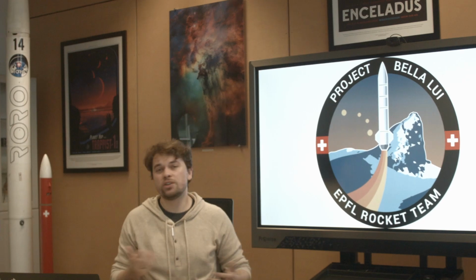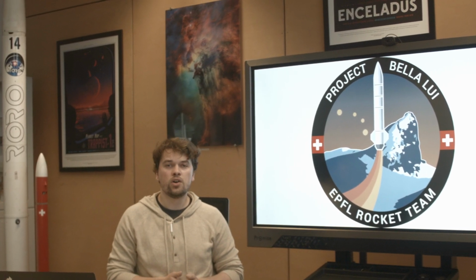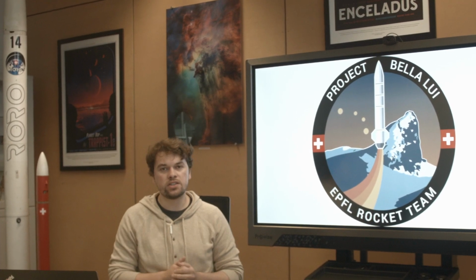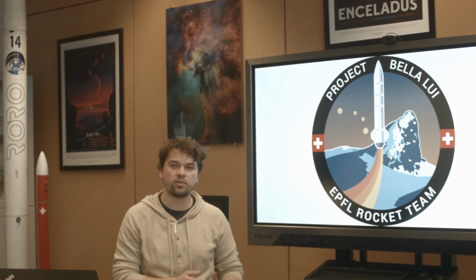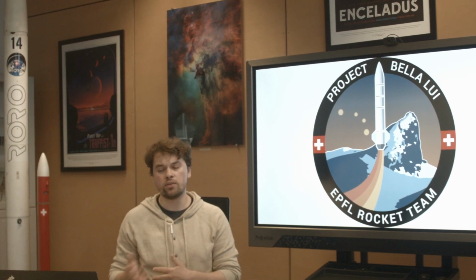In order to do this, just like other years, but perhaps a bit more difficultly this year because everything was done online, we organized our design reviews, both preliminary and critical, early on in the design phases of our rocket, trying to, again, assess for the best possible outcome and solutions for the problems that we were facing that would fulfill the requirements and have low risk.